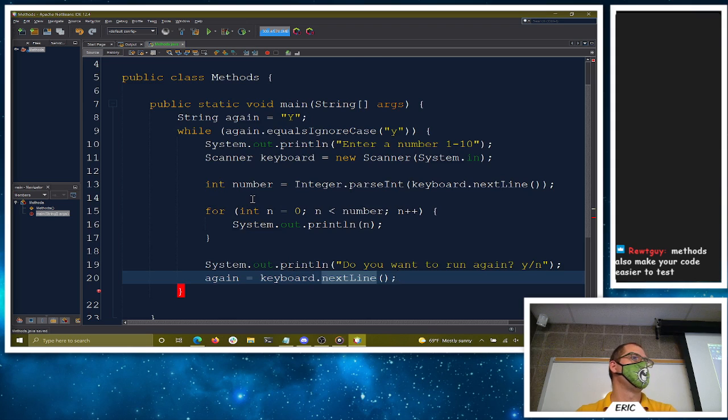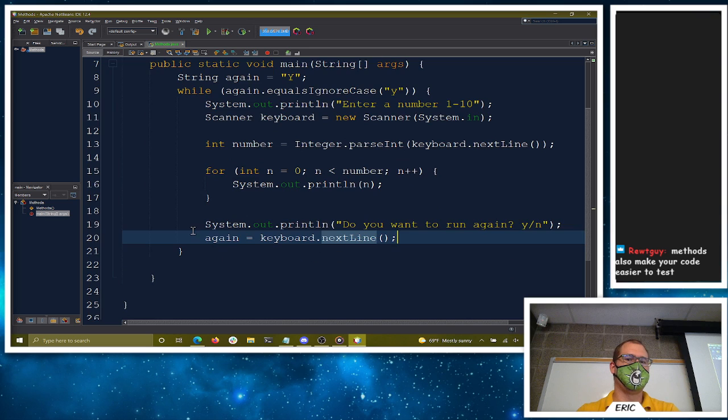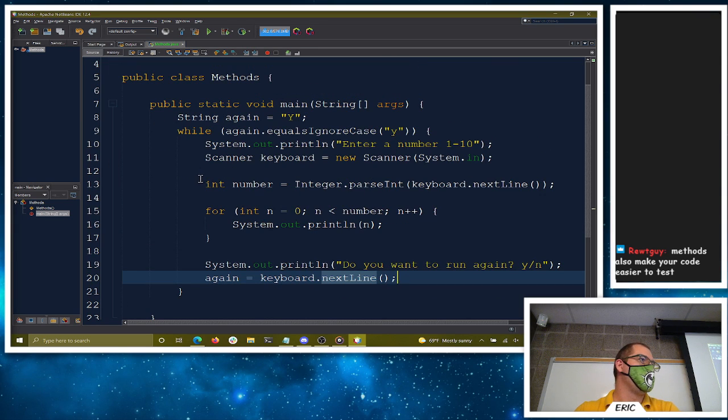Sure, we can do all that. And this will run as many times as we want it to. We can pick out a number, print it, pick out a number, print it, pick out a number, and print it. Not the most interesting piece of code here, right? But it works. The other thing we can do is we can write a method to do this.